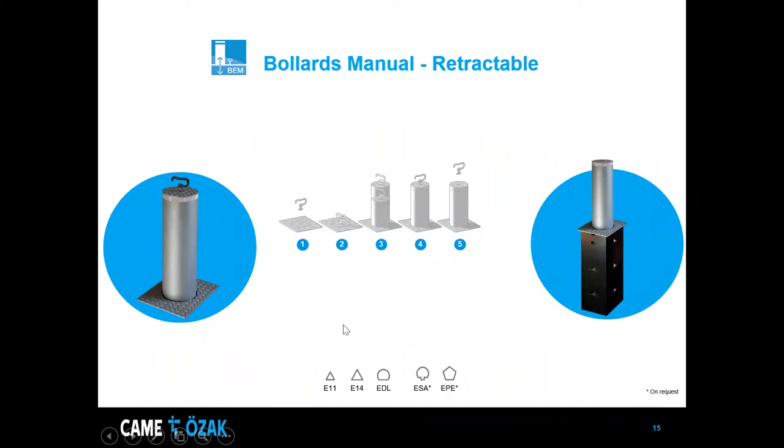And then we have the manual retractable bollards. Again, these bollards are meant for areas where the use is normally open, where the bollard is gonna remain down, but the access area is gonna remain open. How do we operate this? Basically, when we need to close the area, we grab our key, insert it in the bollard, twist it, unlock it, move it up, lock it back again, and then remove the key. Right here, we can show you the different types of key that we have for this bollard.